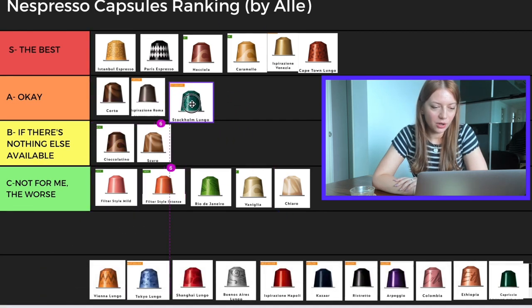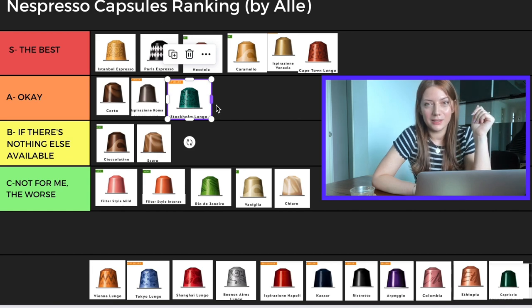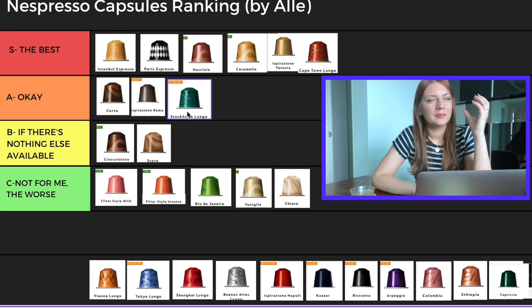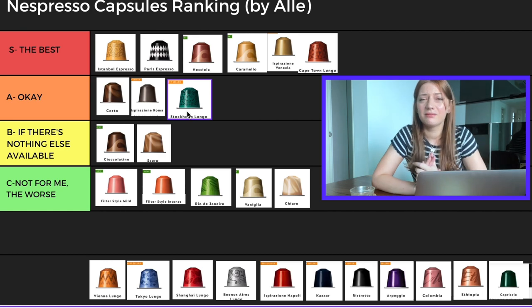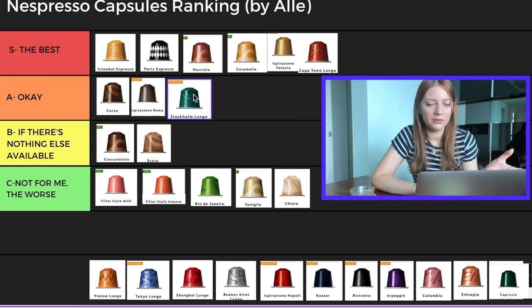The next one is the Stockholm Lungo. This one is okay. This is in fact the second capsule that I ever tried when I bought my Nespresso machine, and I liked it. I used to drink this one a lot, but now I feel that the flavor profile is not my favorite. I discovered that I don't really like those malty, bread, yeast flavors in my coffee. So I try to stay away from this kind of coffee, but I think it's okay.